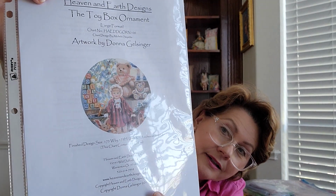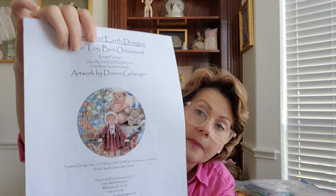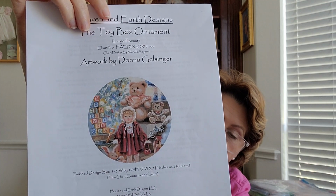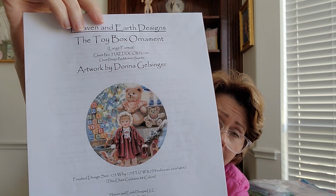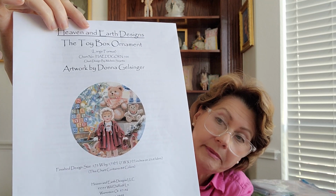But this was the new start. I told you guys I was going to start it, and I did. Oh boy, are we having fun with this one. The toy box ornament, Heaven and Earth Designs. Let me take it out of this clear stuff so you can see it better. There we go. This was a PDF download, but you can get the hard copy for a little bit more money. I asked for the large design graph, which I'm so glad I did. It makes it easier for me to see the symbols.